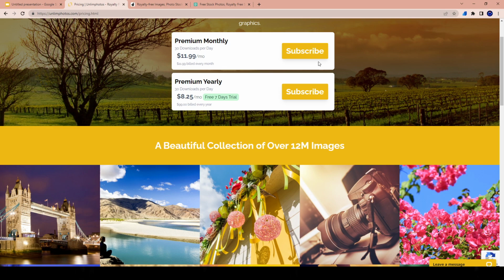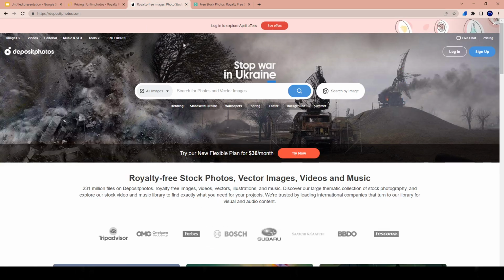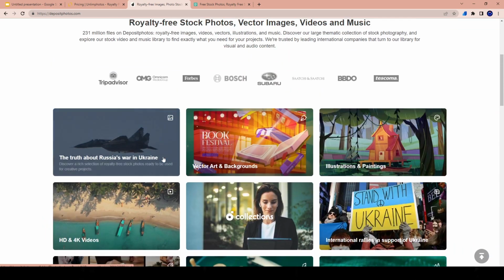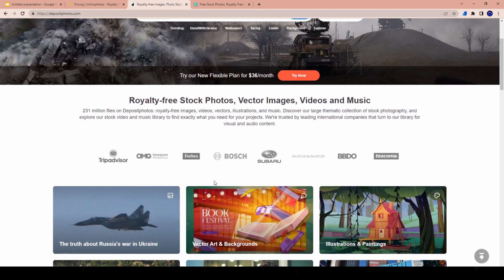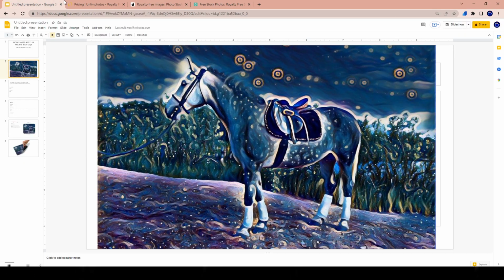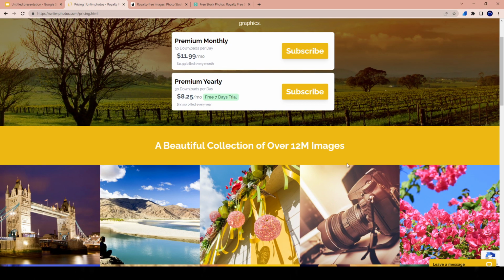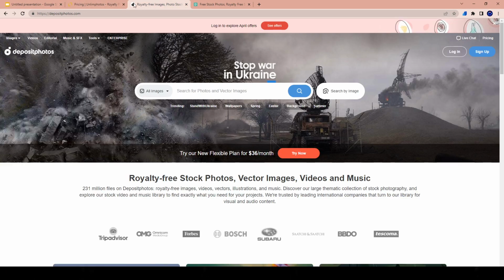Another website is called Depositphotos.com. Now, I'm not logged in here either, I want to be clear on that. I do have a membership with Deposit Photos. They are a newer company compared to Untitled Photos. However, they have an even cheaper plan. I have to say I like their photos a little bit more. I'll give you an example.